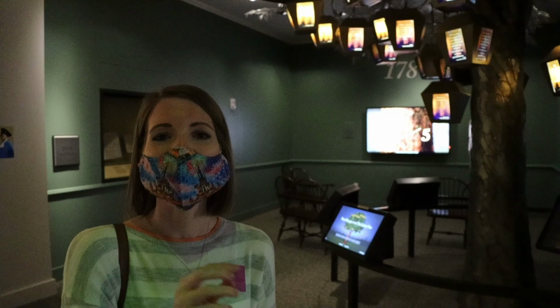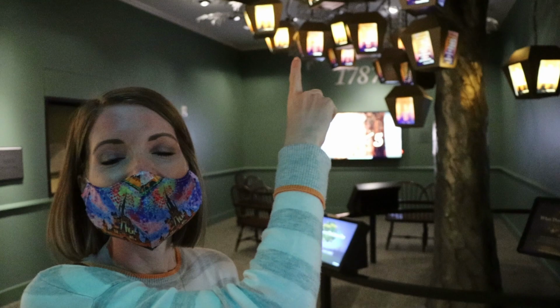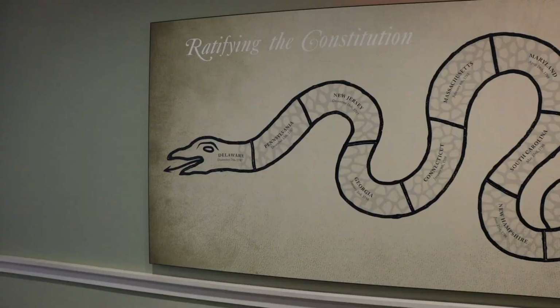Where you type in the definition of liberty, and then it will appear on the lanterns hanging from the Liberty Tree, and you can also go in and see what other people have put as well.